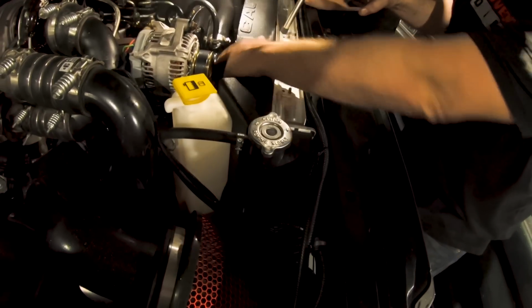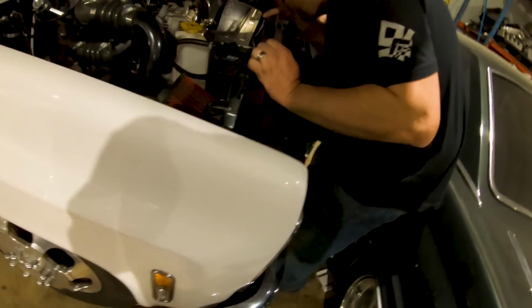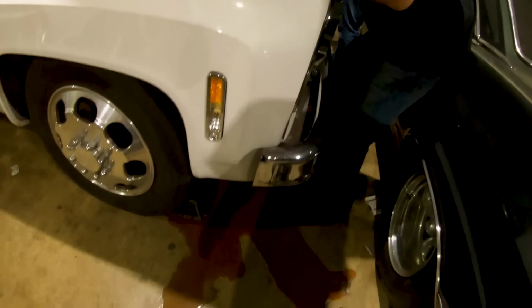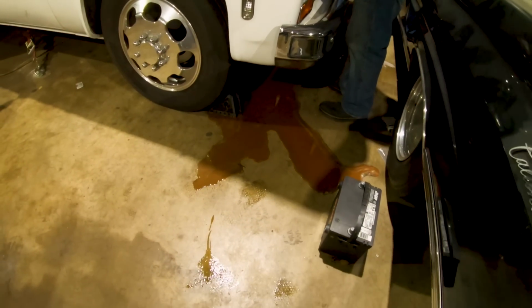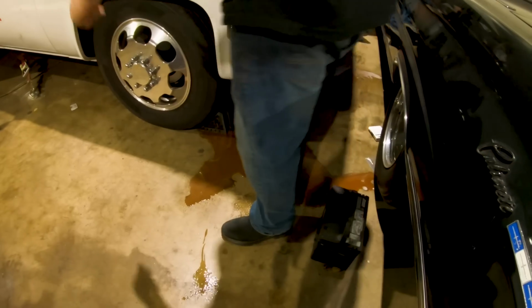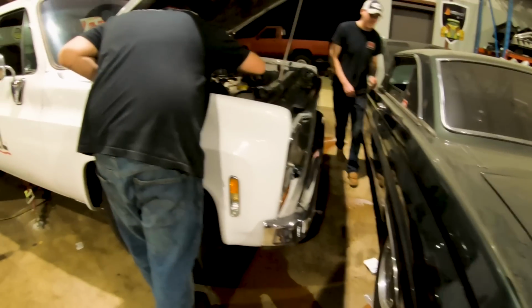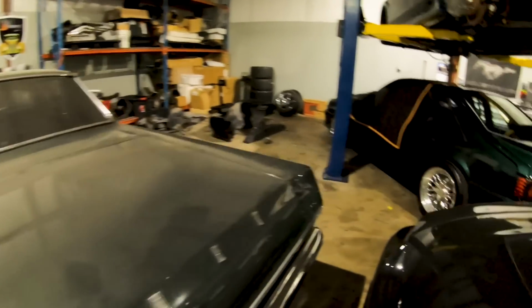Look. Oh, wow. Okay. Underneath the alternator. Yeah, the hose clamp. The coolant on the ground is ice cold. You can touch it. You hear the clamp? You get the pop.